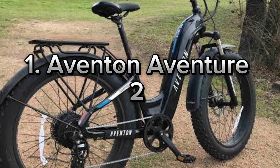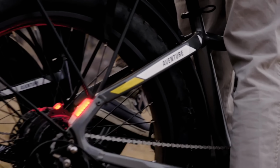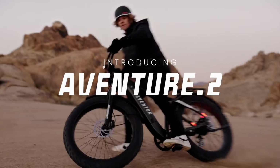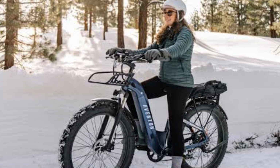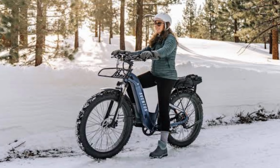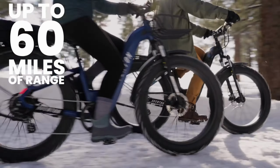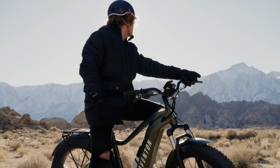Number 1. Aventon Aventure 2. Finally, let me introduce you to a standout product in the e-mobility world, the Aventon Aventure 2. If you're looking for an electric bike that lets you ride freely in both city and rural areas, this model is perfect for you. With its 750-watt motor, it delivers outstanding performance even on tough terrains, ensuring you're never left stranded.